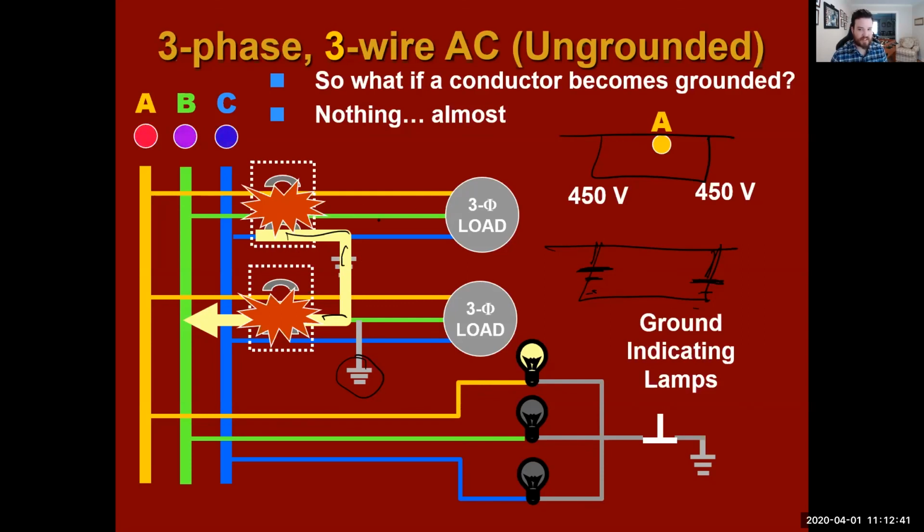And that's when you have a problem. All right, because instead of having two 120 volt systems, you now have a 240 volt coming in between these two. All right, and that will pop these breakers.